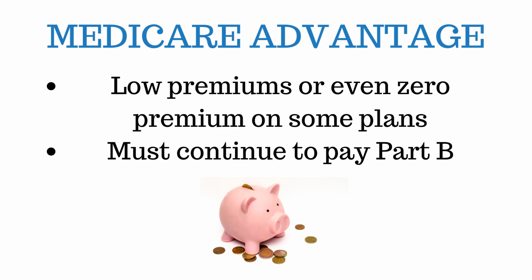Third, premiums for Medicare Advantage plans are often lower than Medigap plans. In some areas, you can find Medicare Advantage plans that have what we call a zero premium. This means that the plan does not charge you anything to be a member. You must still, however, be enrolled in both Medicare Parts A and B, and you'll continue paying for Part B throughout your life, but you won't have any additional premium for the Advantage plan on top of that.